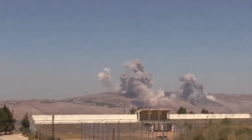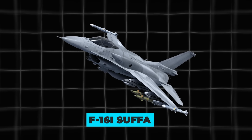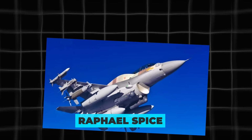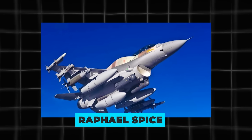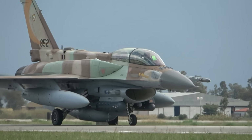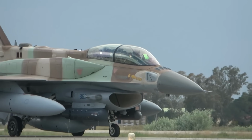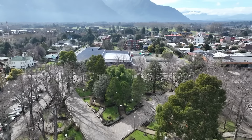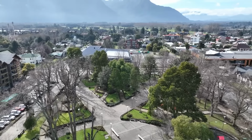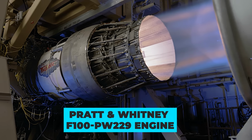To understand how such accuracy is possible, it's essential to examine the tools at the heart of the operation: the Israeli F-16i and the Rafael Spice 2000 guided bomb. The F-16i stands out as a single-engine, multi-role fighter designed for missions that demand adaptability and precision in dense, urban environments.